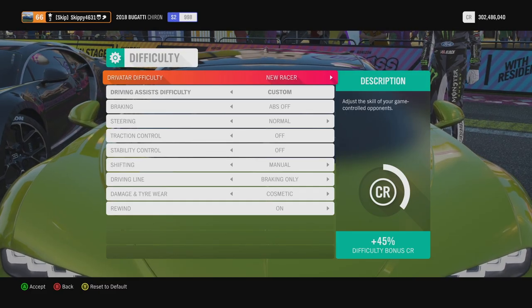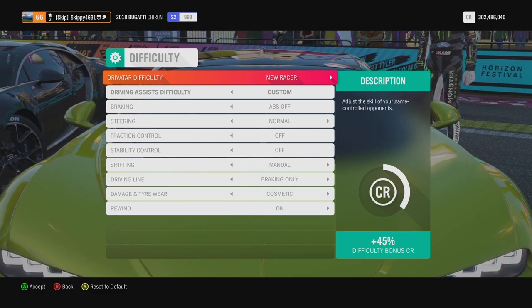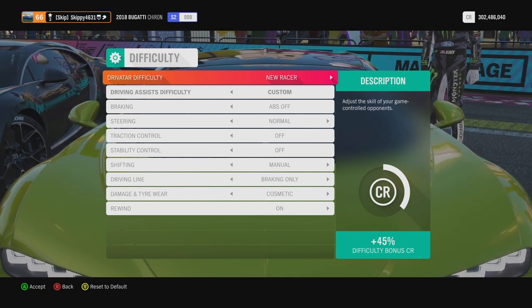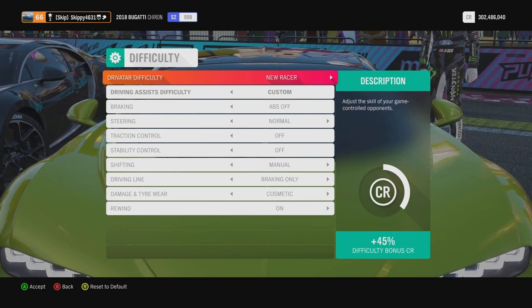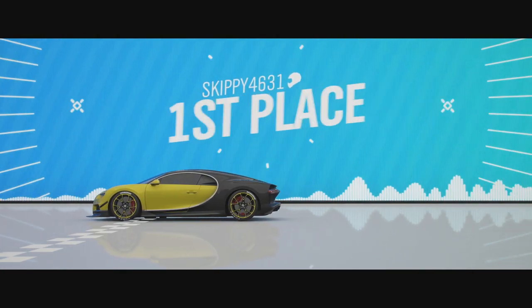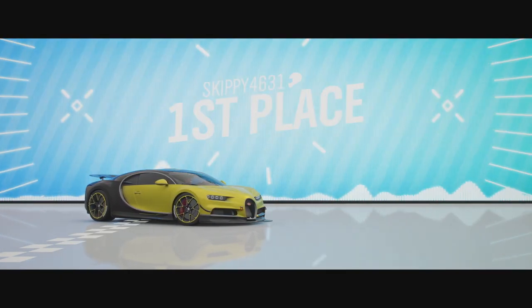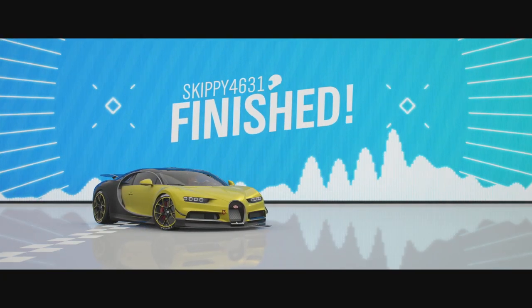As this track is only 0.9 miles in length and I need to win, and the Forzathon challenges are not governed by driver type difficulty, we're going new racer. There's no reason to make it any harder than it needs to be. And across the line, race one completed. Race two completed. And that's race number three done. Fourth and final race complete.